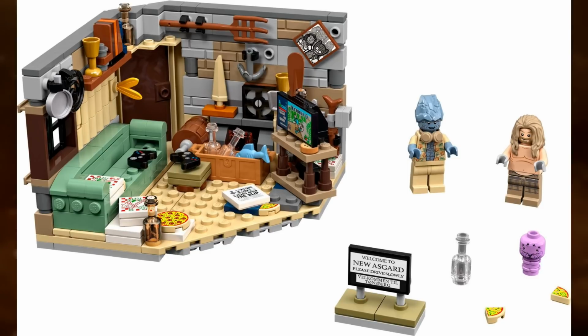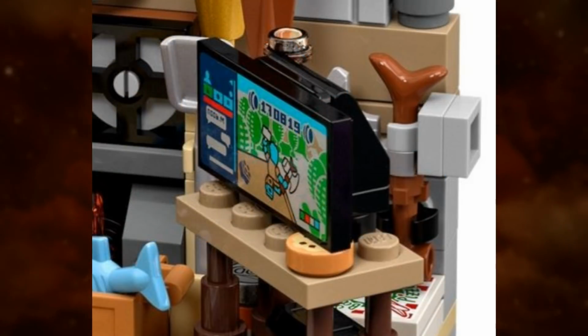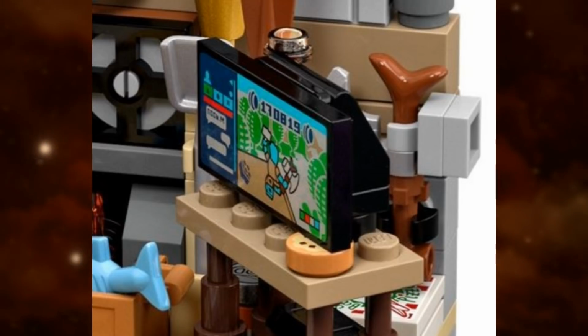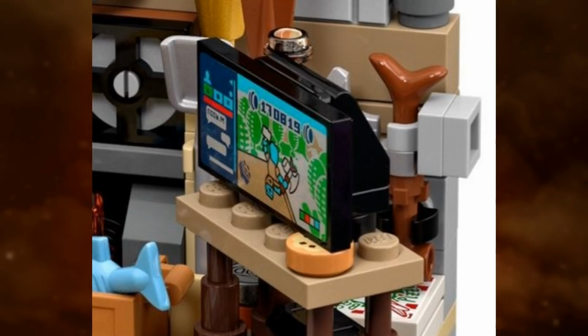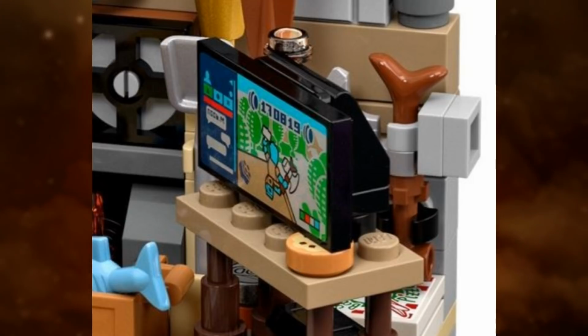You have tons of pizza, you got Stormbreaker in the corner over there, and the coolest accessory here is actually the TV, so a lot of us were wondering whether that would be Fortnite or not. And honestly, I don't know what that is. It doesn't look like Fortnite to me. It looks like their own custom Lego game. You do see the stud count at the top there, so I'm not sure what that is. Maybe it's a Lego version of Fortnite, but in general, I don't think there's enough detail to identify it. Maybe it is Lego Fortnite, who knows? I'm sure the designers will answer this question at some point.